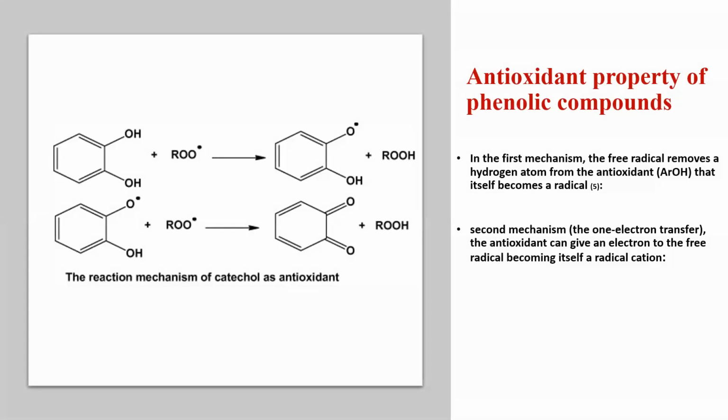An antioxidant, as we know, is a substance that can prevent damage to the cell caused by free radicals, or we can say it can inhibit oxidation. Free radicals are formed when we breathe, smoke, or are exposed to pollution or sometimes ultraviolet light from the sun. This can cause a higher amount of free radicals in our body.